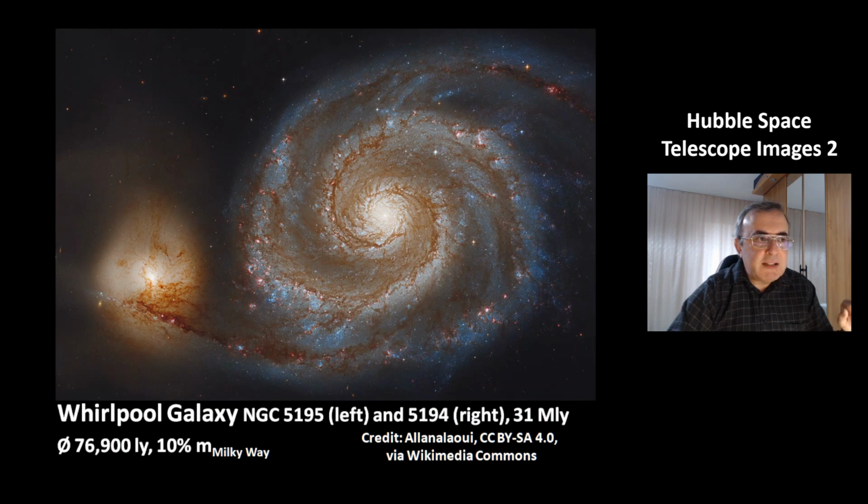This is the Whirlpool Galaxy. At the left, NGC 5195. At the right, NGC 5194. At a distance of 31 million light-years. Its diameter is 76,900 light-years, so it's about 3/4 of the size of the Milky Way. And its mass is 10% of the mass of the Milky Way. And this is an early phase of a merger of two galaxies.